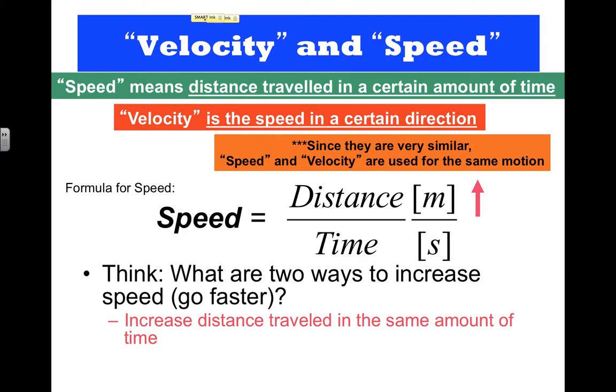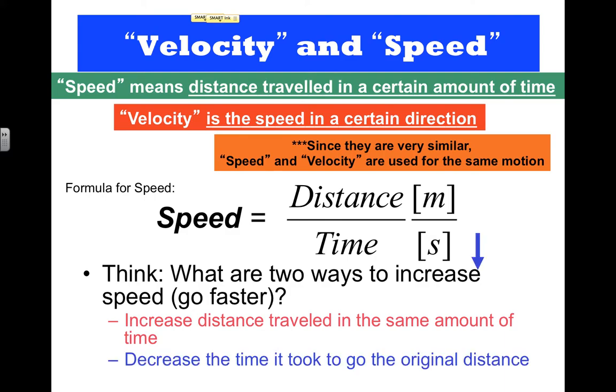Can you think of the second way? Second way is to decrease the time it took to go the original distance. So if I originally took 2 seconds to walk 6 meters, but then I speed up and suddenly I'm able to go 6 meters in 1 second, that would be an increase in speed.